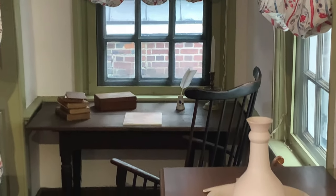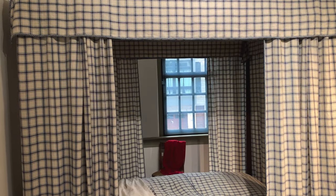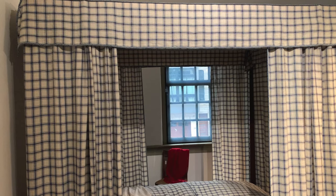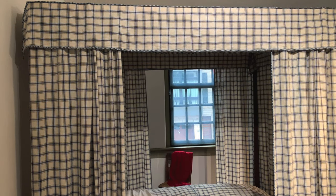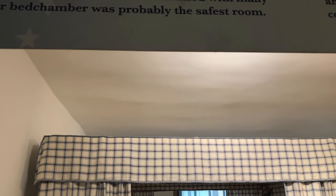Old desk and a feather pen. Making flags for the new nation was a dangerous job. If the British soldiers found out, Betsy could have been charged with treason and sent to prison. That's why they kept it so much of a secret. In a house filled with many people, her bedchamber was probably the safest room.